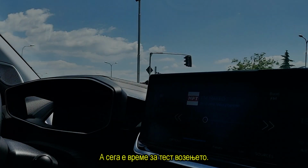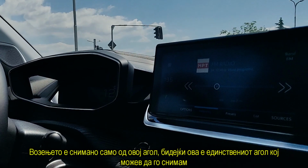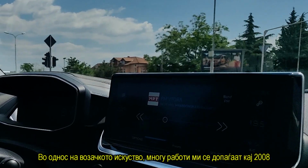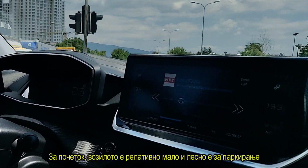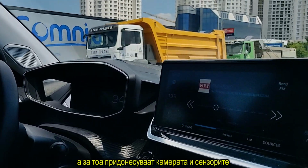And now it's finally time for the test drive. And yes, this is the only camera angle you will be able to see, as I don't have a way to film other kinds of shots. In terms of the driving experience, there's a lot to like about the 2008. For starters, it's pretty small and very maneuverable for parking, with the rear view camera and sensors contributing to that.